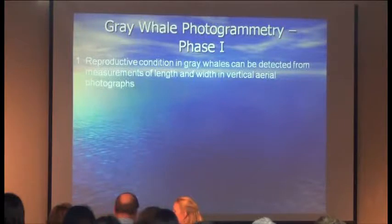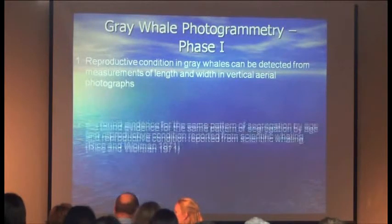And the skinniest animals of all are the northbound females. These are females who've been lactating for about 3 months, and so they're by far the thinnest of all the animals. So from phase 1, we found that we could clearly detect changes in reproductive condition in gray whales from measurements of aerial photographs. That's kind of low-hanging fruit.